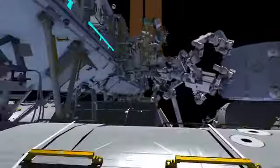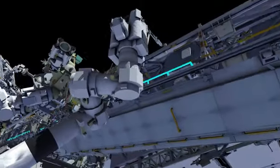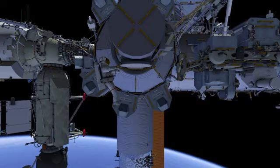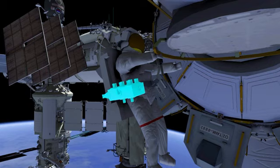After a quick buddy check, EV2 will translate up the truss to the port side to set up for their next task. They will drop their safety tether as well at this location. Meanwhile, EV1 will begin the microorganism sampling by first getting a control sample in free space.